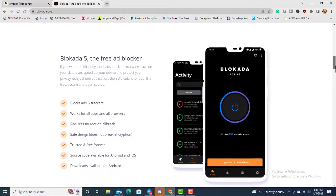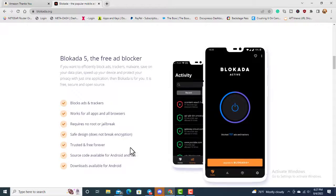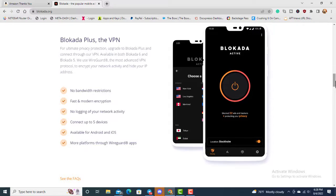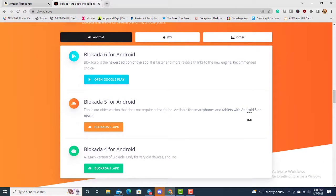This is Blokada 5. I have this and I tried it on my Android box. It's got the free ad blocker. It blocks ads and trackers, works for all apps and all browsers, requires no root or jailbreak, trusted and free forever. Source code available for Android, iOS. You go down again, there's Blokada Plus, the VPN, no bandwidth restrictions. For ultimate privacy protection, upgrade to Blokada Plus, which I have on my box, and connect through our VPN, which is Blokada Tunnel. Now, as you go down, you can download these from the Google Play Store, iOS, and you'll notice that there's a Blokada 4, a legacy version of Blokada, only for very old devices and TVs.